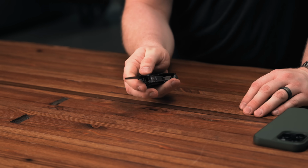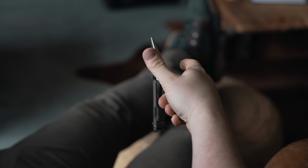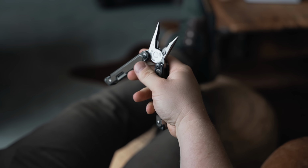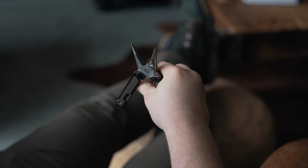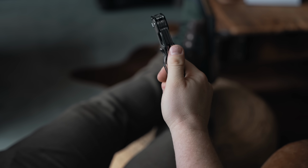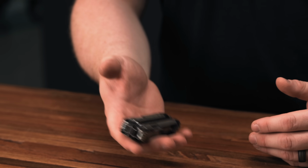So back to what I was saying, the Leatherman Arc, I've actually used and carried this thing a lot. I went a short time without it. For some reason, I just decided I didn't want to carry a multi-tool anymore. And then maybe about a week and a half, 2 weeks ago, I started carrying it again. And I've enjoyed having it. I haven't had to use it a lot, but when I've needed it, it's been great to have.